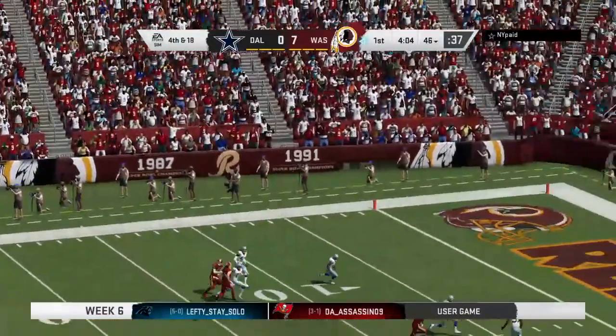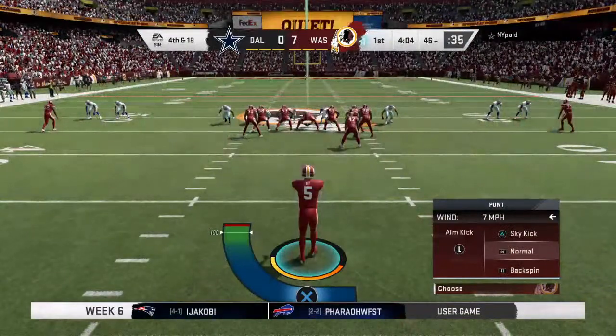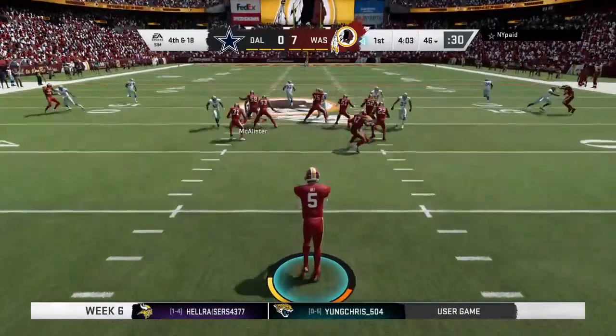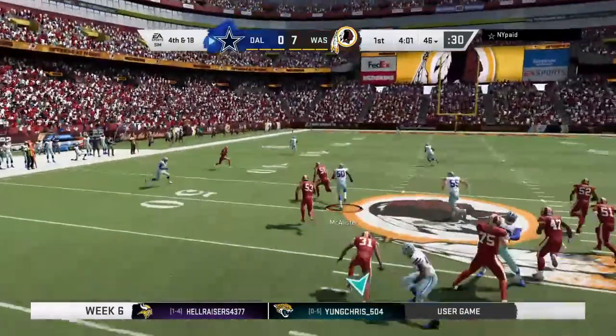But that certainly looked like something that they discussed all week in practice getting ready for this one. Take the big shot right out of the gate. At worst, you'll open up the defense a little bit, loosen them up, have them back on their heels.